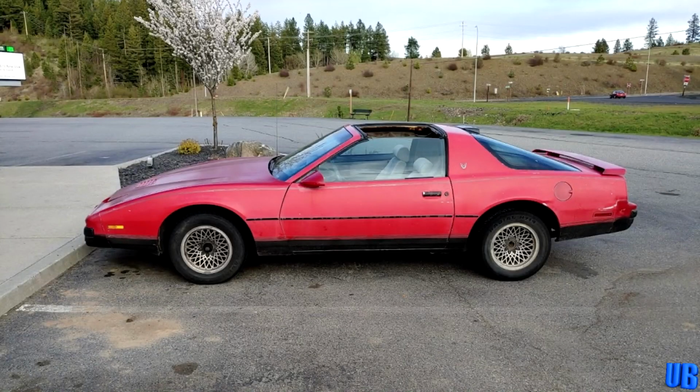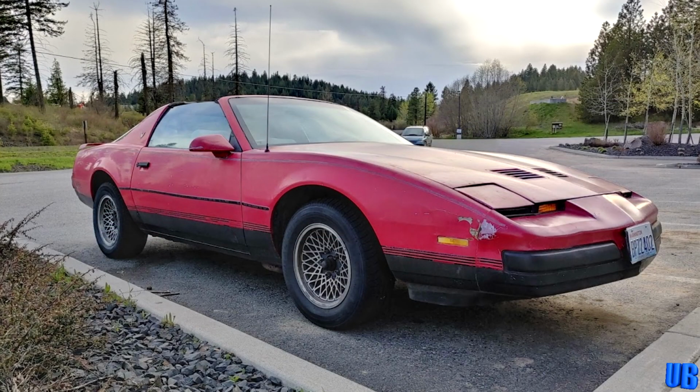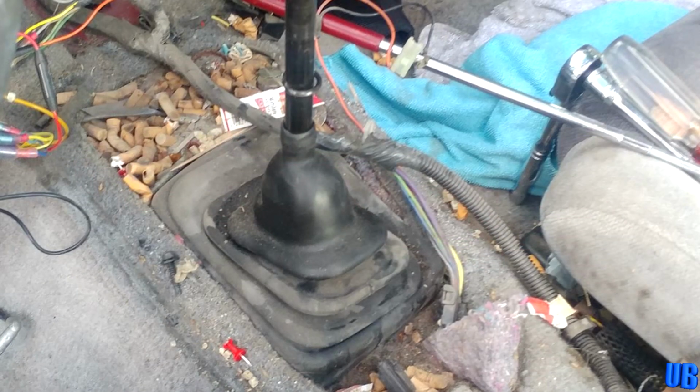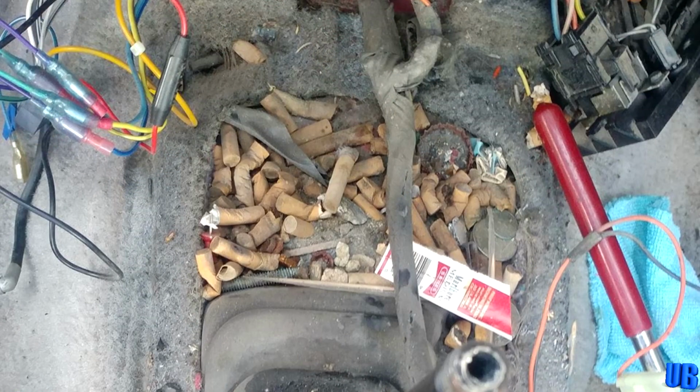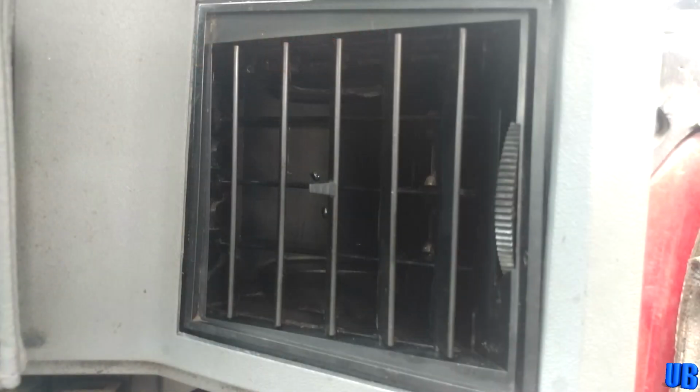Over the next few months, I would tinker with little things here and there on the car. This would mostly consist of taking the car's interior apart, which in itself had a gross surprise for me. I pulled up the car's center console to find decades worth of old cigarette butts and beer bottle caps. But with that mess cleaned out, I then proceeded to replace all of my broken interior vents.